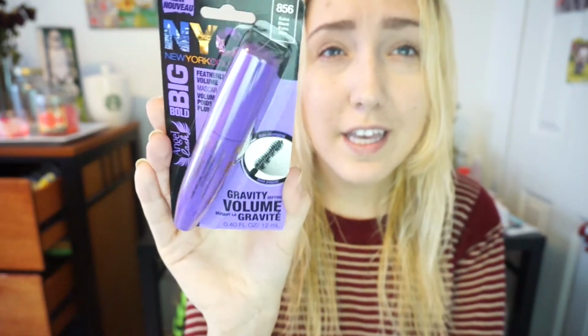And this is what it looks like in the packaging. You can get NYC at basically any drugstore, although I have been noticing at Rite Aid that they are on sale, so they might be getting rid of it from Rite Aid. I'm not 100% sure. Don't quote me on that. I could be talking out of my ass.